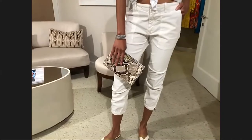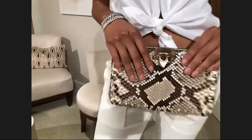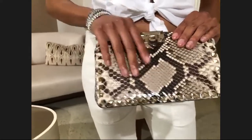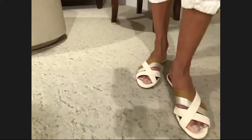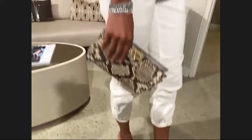And for the little clutch is the Valentina Garavani. It's in a natural python. It does have a detachable shoulder chain, so you can be hands-free for those summer events. And then on her feet is a great Loro Piana ultra-soft Napa slide in these multicolors that just looks great. And it's something that is super neutral in Sahara and Dune and just goes with all of your summer weights.